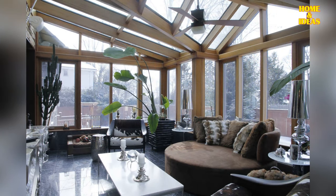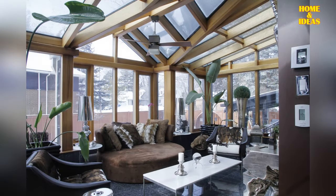Additionally, skylights or a glass roof can further enhance the sense of openness and connection to the outdoors, while also providing stargazing opportunities at night.